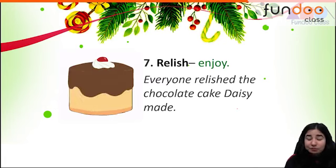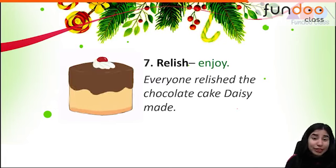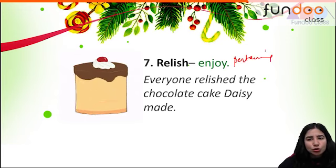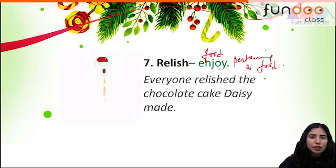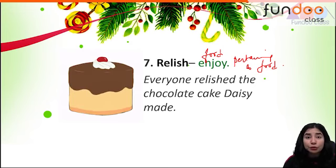So, Christmas season, right? Cakes have to be there, and people are going to enjoy the cake. So relish means enjoy. Especially this word pertains to food. Usually when it comes to cakes, desserts or food, we use this term relish, specifically to enjoy food. So write a list of four food items that you relished recently.